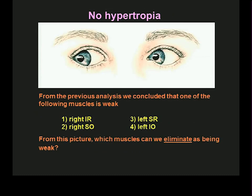So now we know that one or more of these four muscles are involved. Those are the only things that could account for a right hypertropia. And we have to start eliminating some of them. So we ask the person to look to the right, and the hypertropia goes away. That means that the muscles controlling the vertical position of an abducted right eye are good, and the muscles controlling the vertical position of an adducted left eye are good.